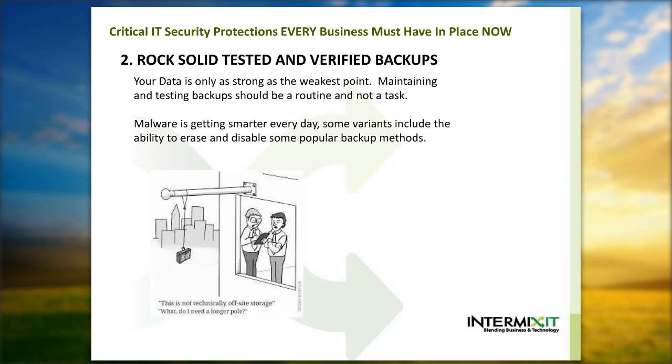The number two, rock-solid tested and verified backups. Now, what do I mean when I say a rock-solid tested and verified backup? Well, one, your data is only as strong as the weakest point. So, how many of you can tell me that, yes, I maintain and I look at the reports and I see backups are completing successfully. But have you ever attempted to restore a file from that backup?